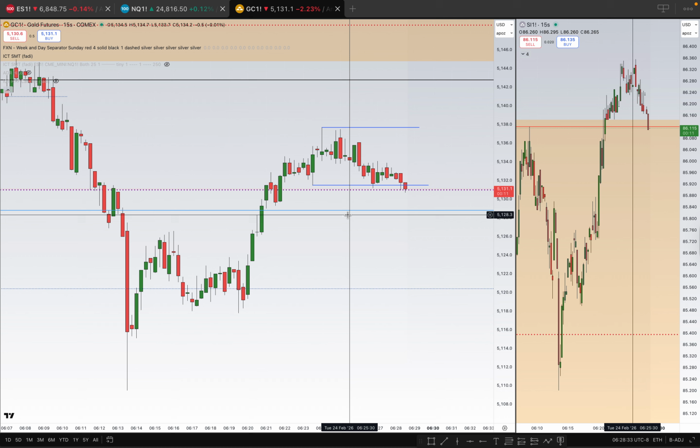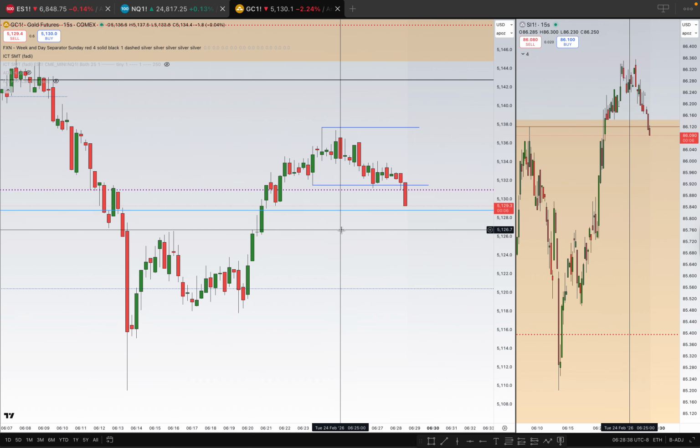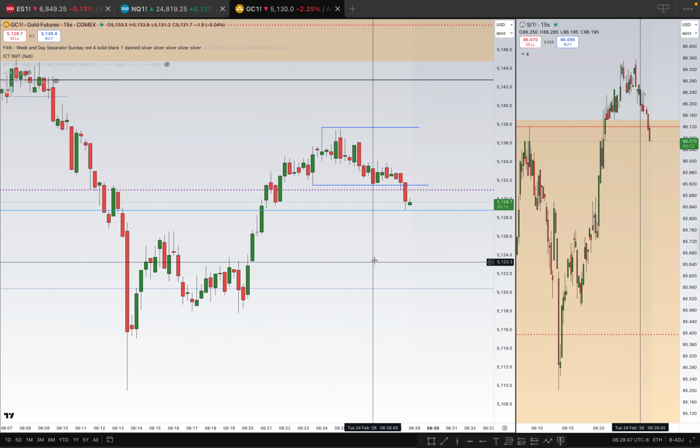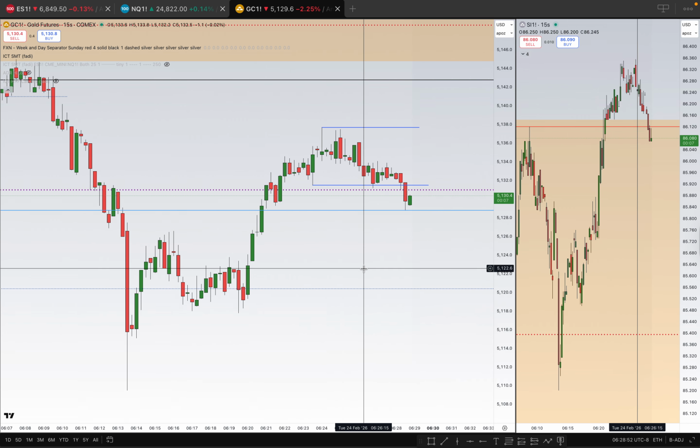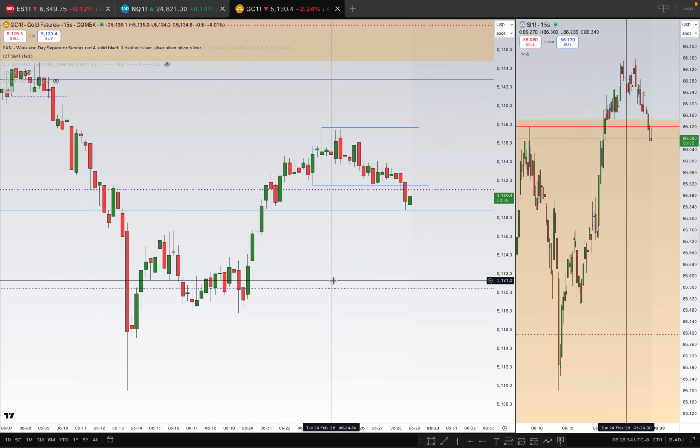My stop would be below weekly open. If I took it at 32, it would be below. 26 would be cool. Yeah, 26. It will have to get up. Right here, it will have to get up. One minute to opening bell.